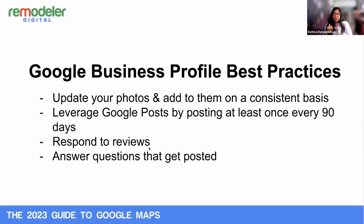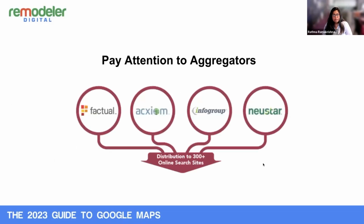Google's like, oh, cool, there's new information that's updated. This is what's going on. And so when somebody searches, you're going to show up. The second thing to focus on is what are called data aggregators, right? So if you think about it, there's thousands of websites. People are just waking up and building a website, but you got to take that website and index it into one of these data aggregators.